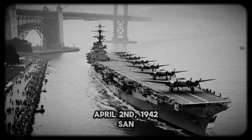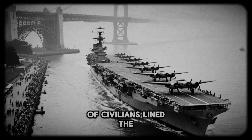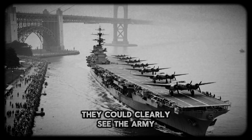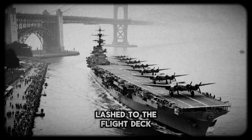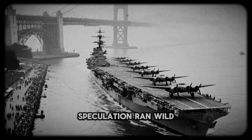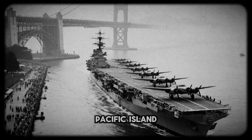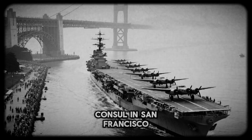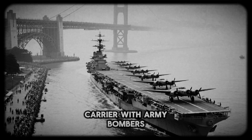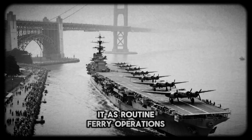April 2nd, 1942. San Francisco Bay. Thousands of civilians lined the waterfront, watching the USS Hornet depart. They could clearly see the Army bombers lashed to the flight deck. The sight was so unusual that speculation ran wild. Some newspapers reported that the Hornet was ferrying bombers to Hawaii or some Pacific island. The Japanese consul in San Francisco sent reports to Tokyo about the carrier with Army bombers, but Japanese intelligence dismissed it as routine ferry operations.